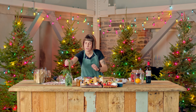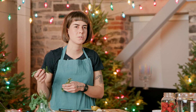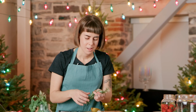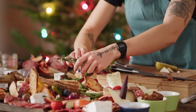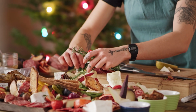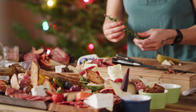And then here we have some herbs because at Christmas, maybe you have a spruce tree or pine tree in the backyard, and you can get a couple little sprigs of that, or you can use rosemary. I just really like the smell of rosemary and the way that it looks on a charcuterie, but spruce would do the same. So where is that gonna go? Put it here.